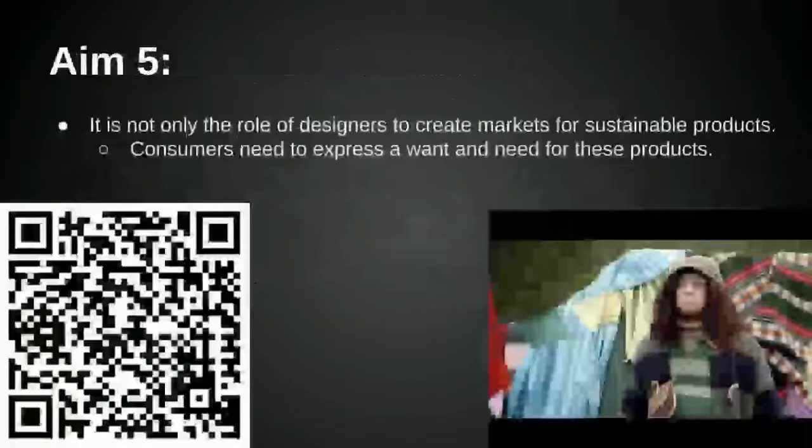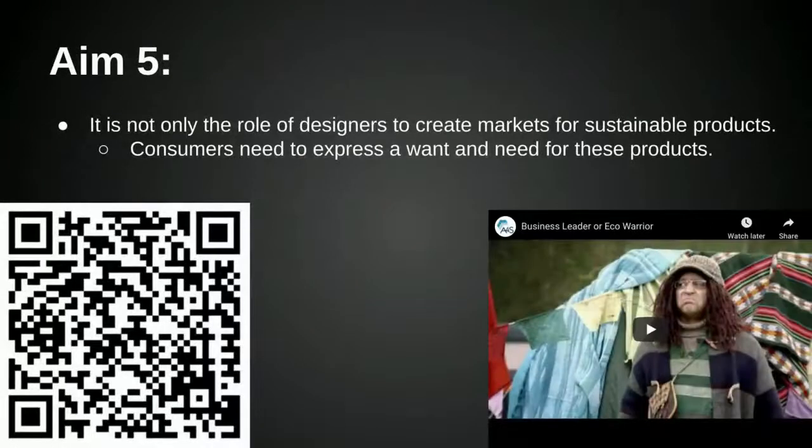Aim 5. It is not only the role of designers to create markets for sustainable products. Consumers need to express a want and need for these products.